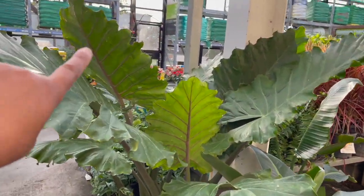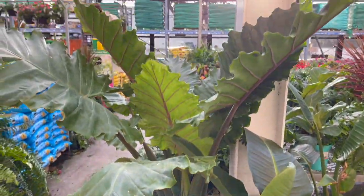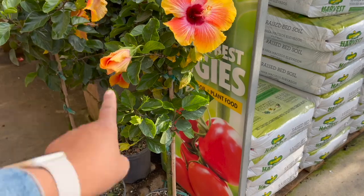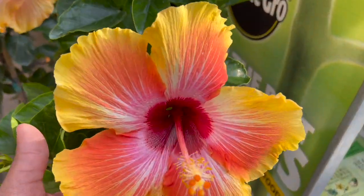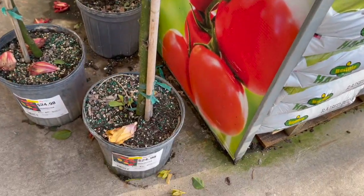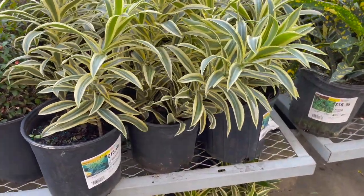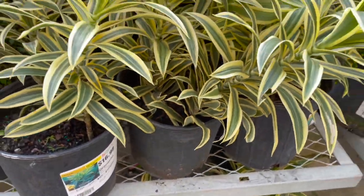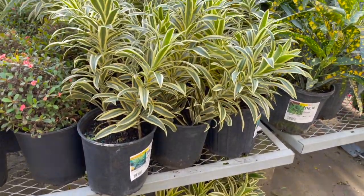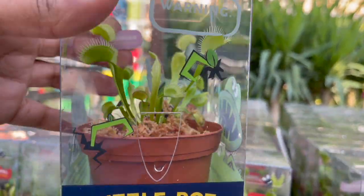They also have these alocasias for $44.98. Look how beautiful these hibiscus are for $24.98. They also have these Song of India Dracaenas for only $16.98. Over here, they have some Venus flytraps for $9.98.